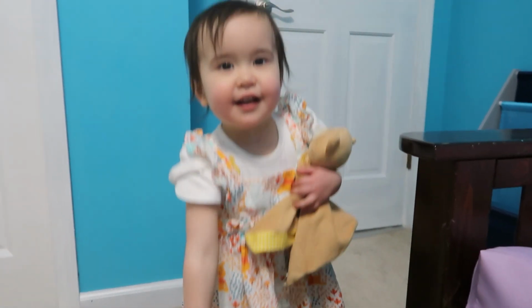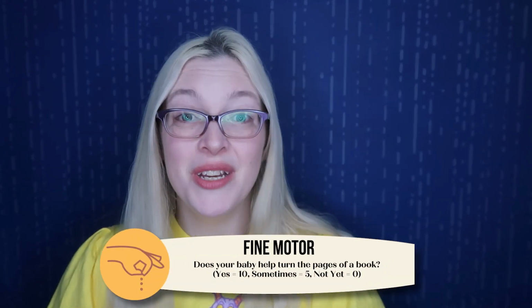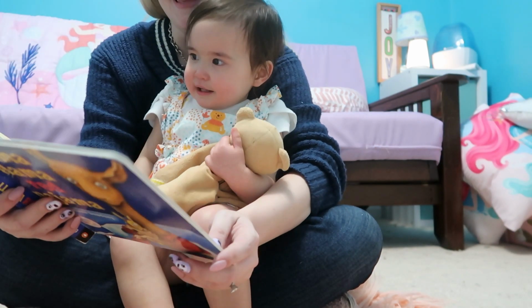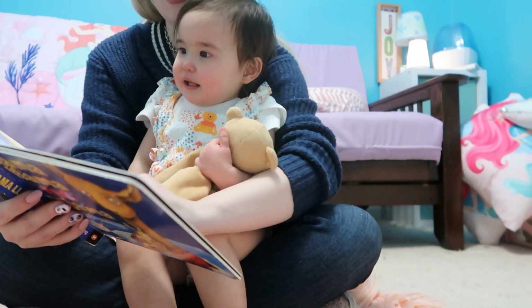Can you throw it? Can you throw it? Can you throw the ball? Throw! Good job, sweet girl! Does your baby help turn the pages of a book? You can lift it for him. Can you turn the page? Yes. Mama kisses baby's hair. Mama Llama goes downstairs.